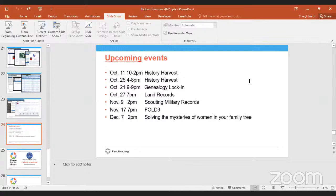And we call it a lock-in because that's a Friday, and normally we close at 6. Well, if you're doing the classes, you can stick around till 9 o'clock. So come to the genealogy lock-in. A thing to note is that these webinars are people from across the U.S. that are great speakers, and they are recorded. So we will be watching their recording.